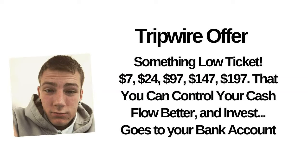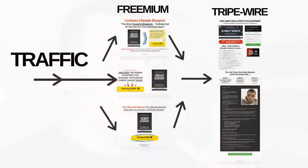Your Tripwire is the part where you're going to be making money, and the money is going into your bank. So it's really important to have this in place to generate immediate cash flow as fast as possible, so you can put that money back into advertising, advertise your Irresistible Freemium, keep building your list, and keep selling your Tripwire funnel. And your Tripwire offer is going to be getting people into your world.